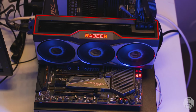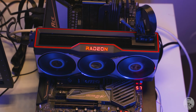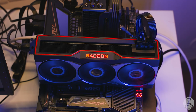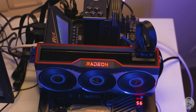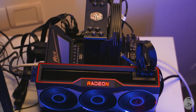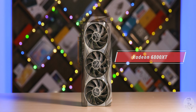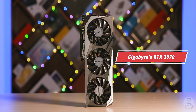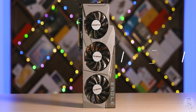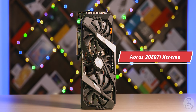As for the test bench, we are using a Ryzen 3950X at stock speeds along with 32 gigs of 3600 MHz DDR4 RAM. All of this is installed on an X570 motherboard from MSI. As for the GPUs, we have the Radeon 6800 XT Reference Edition, the Gigabyte RTX 3070 Gaming OC Edition, the Gigabyte RTX 3090 Eagle OC, and the Aorus 2080 Ti Extreme.